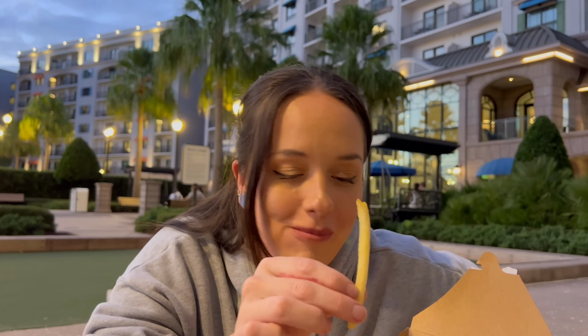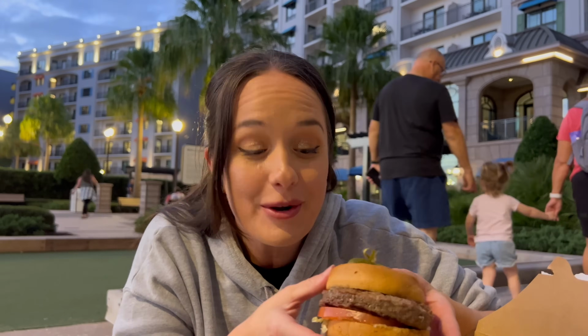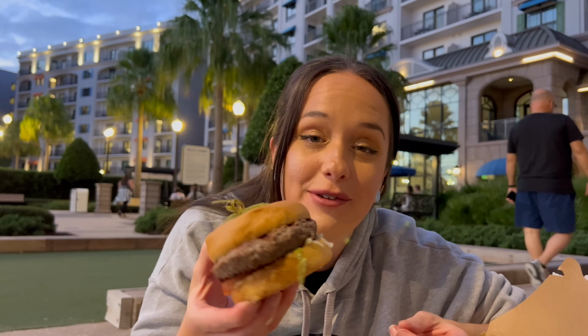It is a truffle fry, but in the best way. Oh my goodness, that is so, so good. And another great thing about Primo is they have tons of allergy-friendly options, which is why I wanted to come check out their burger. Because for all their burgers and sandwiches, yes, they do have gluten-free buns.